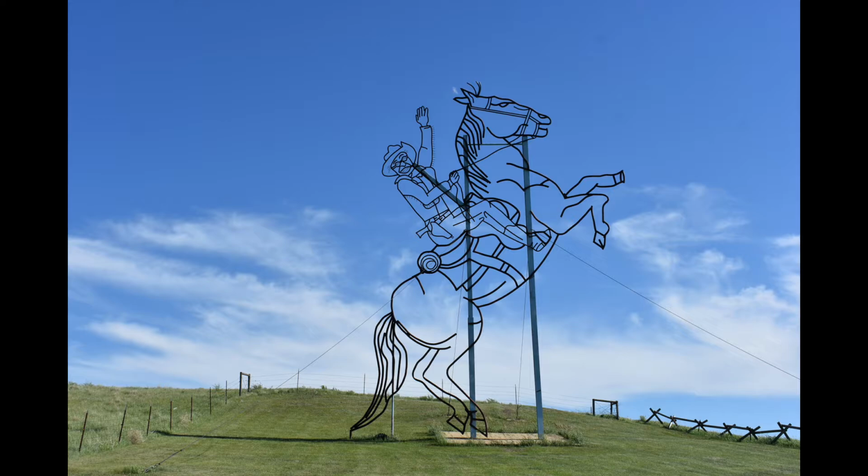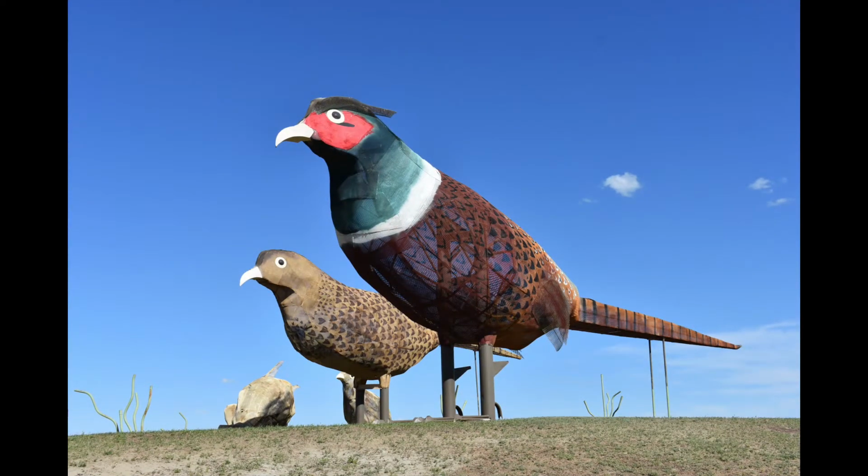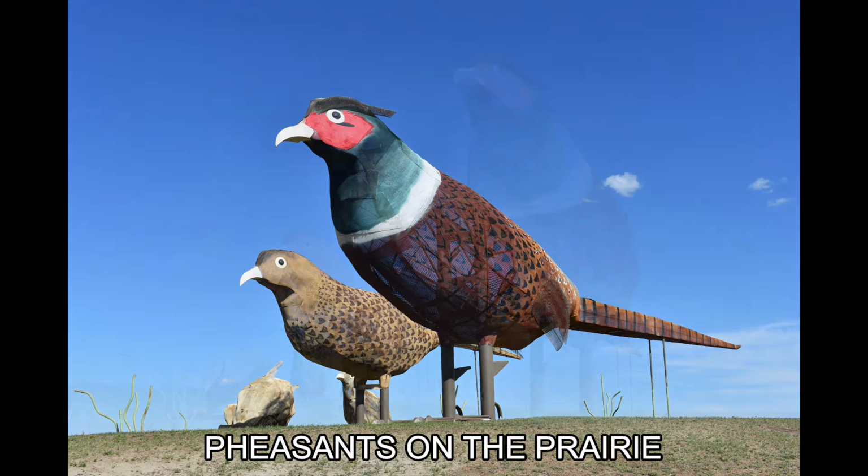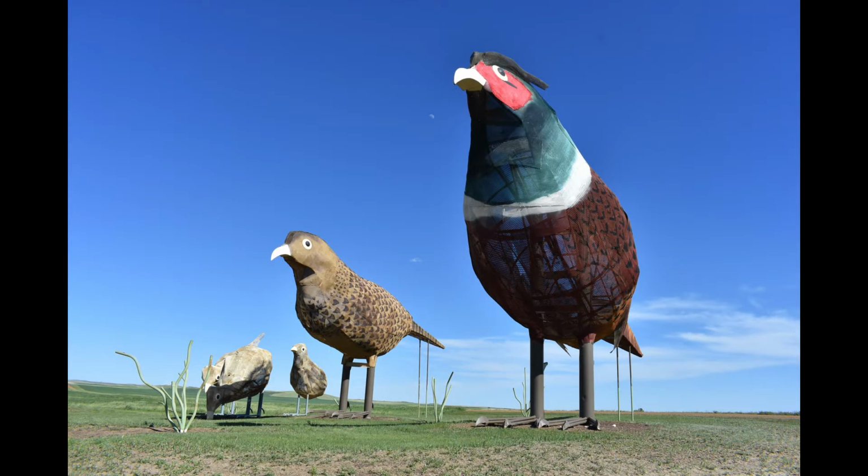Up until 2019, Mr. Grief used his own money to maintain the sculptures. Then, in the 2019-2020 budget, the state of North Dakota provided him with $75,000 to help with the cost of maintaining the sculptures.